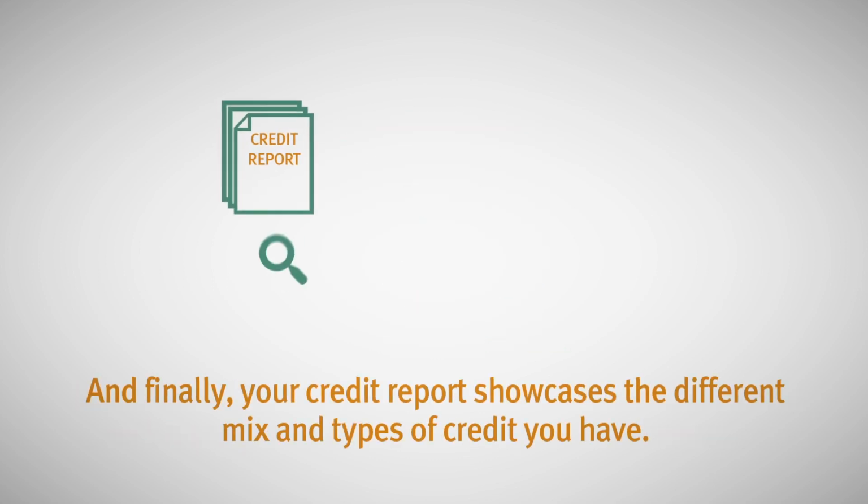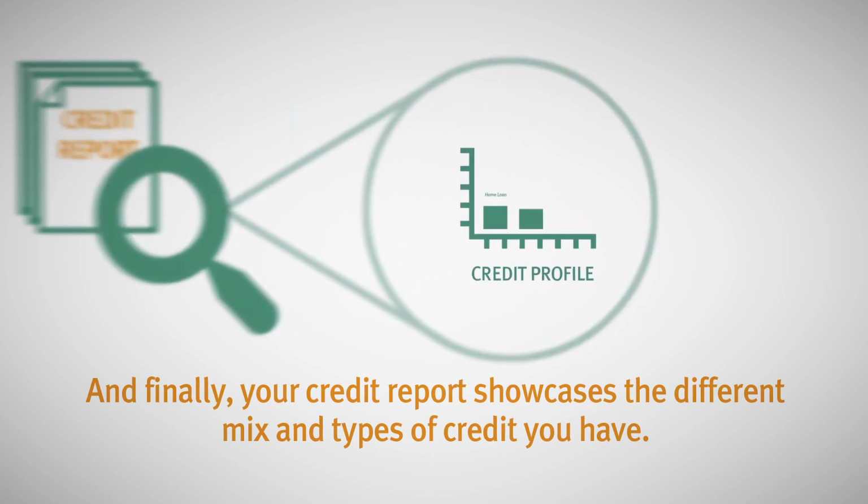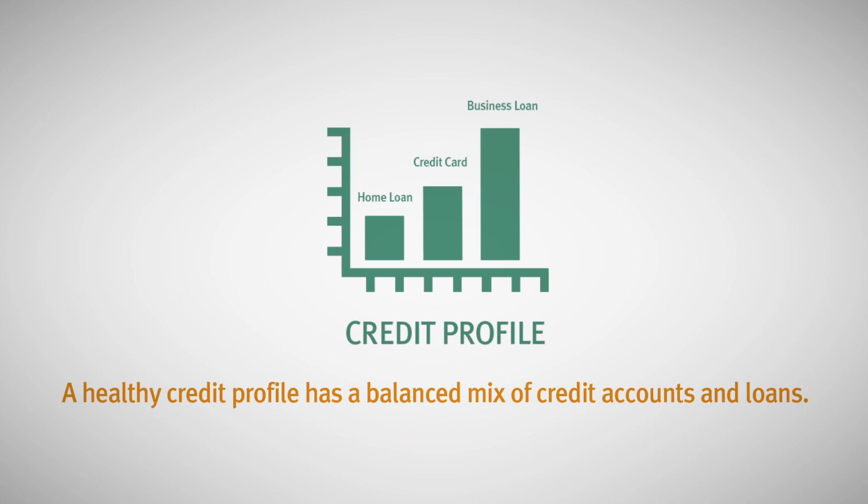And finally, your credit report showcases the different mix and types of credit you have. A healthy credit profile has a balanced mix of credit accounts and loans.